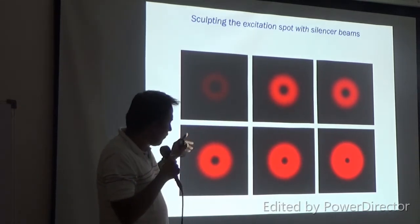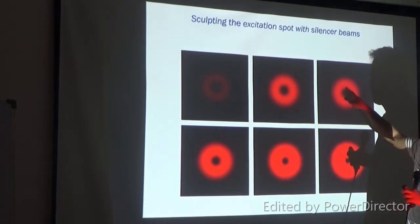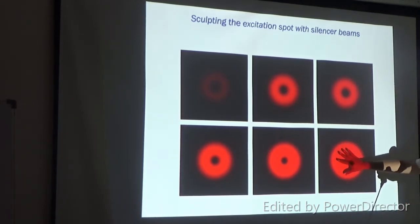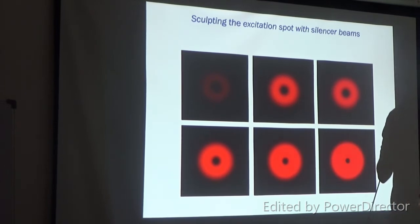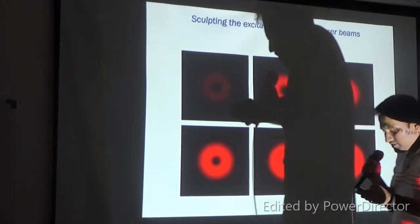What one has to appreciate is that as I am increasing the power of this red laser, the central hole is becoming smaller and smaller, right? And this whole thing is my diffraction limited spot. This has a radius of 200 nanometers. But this central hole is much, much smaller than that. By increasing the power of the red laser, we can make the effective volume where we are exciting the GFP smaller and smaller, and that's the principle of STED.